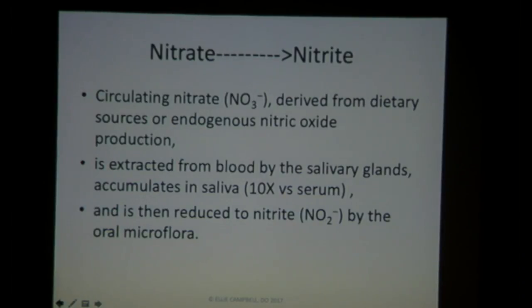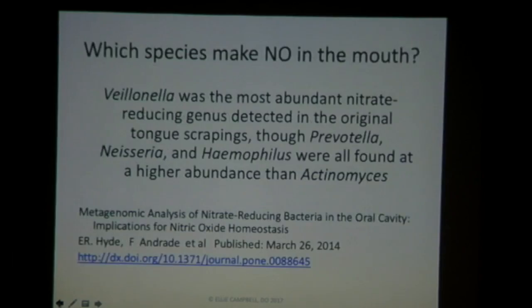Circulating nitrate is derived from dietary sources or endogenous nitric oxide production. It's then extracted from the blood by the salivary glands, where it's concentrated up to 10-fold more in the saliva than in the serum. And it's then reduced to nitrite by the oral microflora. So we're providing this constant amount of fuel for our salivary glands to produce nitric oxide.